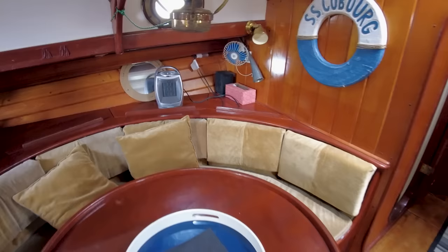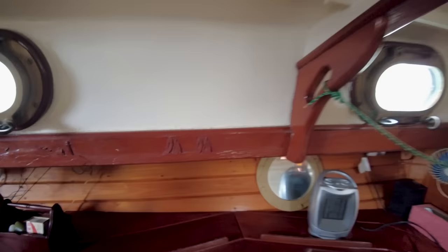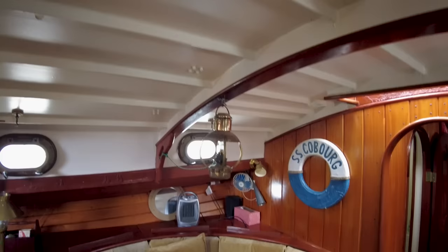Look at the detail work on this. Look at this. You've got carvings, wood carvings right here. Little integrated handholds. I mean, every strut is a handhold essentially here. It's so cool. The hatches, oil lamp.